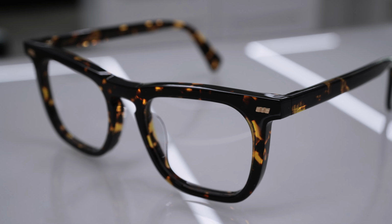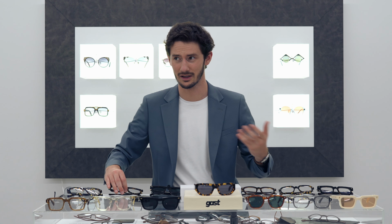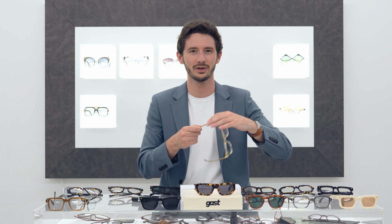And the fact that there's no branding throughout the frame, which is an instant win for me. Last thing I personally want for my glasses is a huge name down the sides. And to me, that's just a lot more effortlessly classy than branded frames where it's just all about the logo.